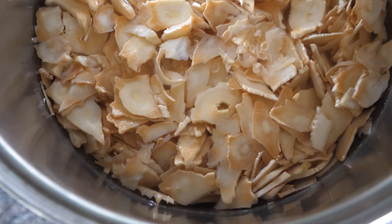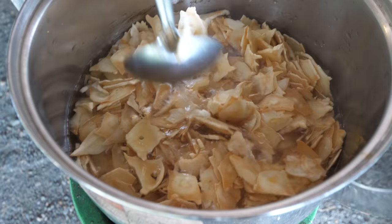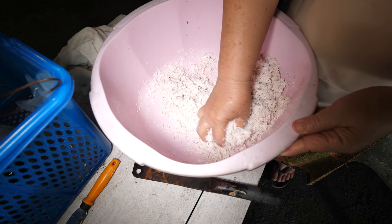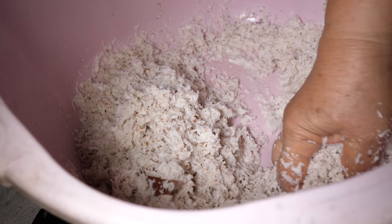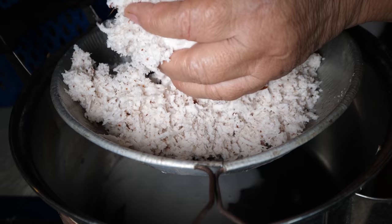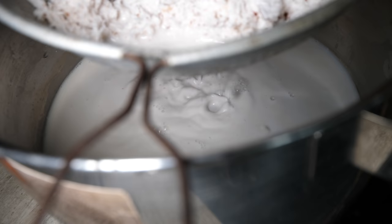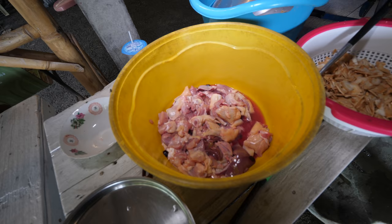Now to the curry station, and first she's gonna flash blanch, flash boil the... They almost look like wood chips. Fresh coconut milk. She has a whole chicken here, as well as the Nipa palm tops, which is all going to go into the curry, and they're going to make a curry, a southern Thai curry called geng kua.